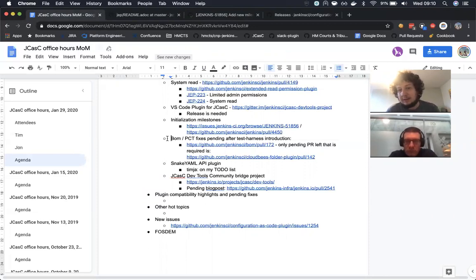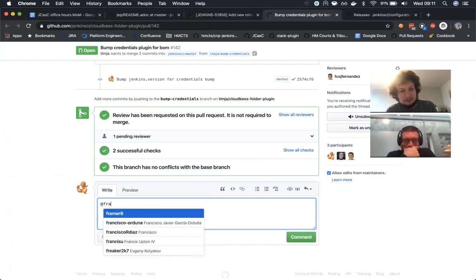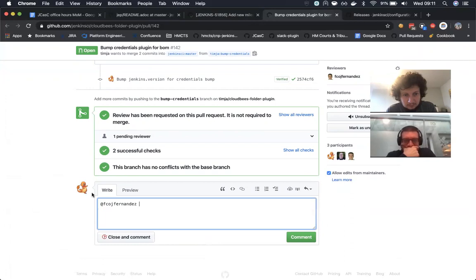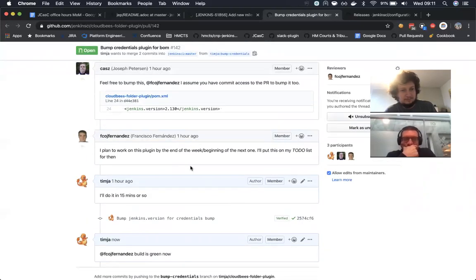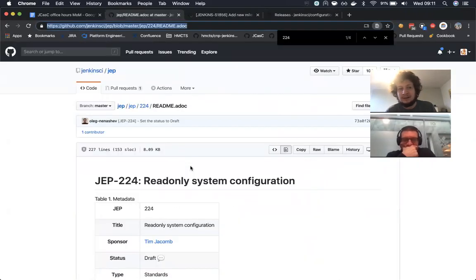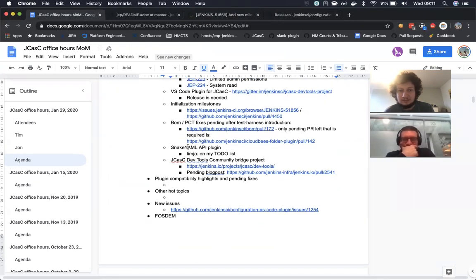Now there's just one plugin outstanding that has test failures, due to the SSH credentials plugin needing to be bumped as part of this. And as part of bumping that, that caused a conflict in the CloudBees folder plugin. So we just have one outstanding pull request to merge, and hopefully Francisco will be able to take care of this. And then once that's released, hopefully we can finally update it in the BOM version. It's been a 2 and a bit week effort, slowly poking away at plugins, nudging maintainers and getting them released. But that's almost complete now. Snake YAML API plugin, I haven't had a chance to look at. I've been focusing on the BOM issues.